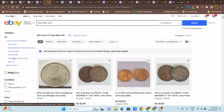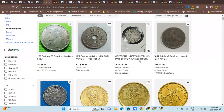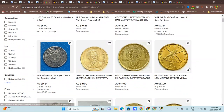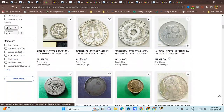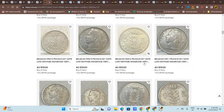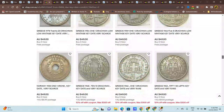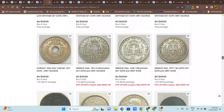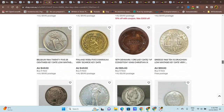Let's have a look at European coins. It looks like a lot of them are just, a lot of his coins are there. Yeah, a lot of these coins seem to be quite common. These are all from the same seller. Let's see if we can find something from someone else. Nah, these all seem to be pretty common, but I need to research it and see.